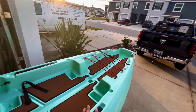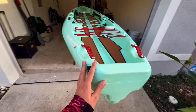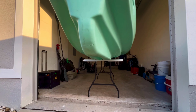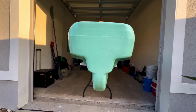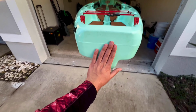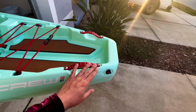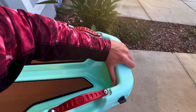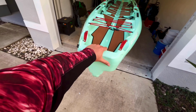Moving on back to the stern of the boat, this is where it really gets interesting. You can see underneath how it's molded, so you don't need any sort of fins or anything underneath. It has, I don't know what you call that, but it's molded perfectly to stay straight up and stable in the water. And then this back here is a mount for a motor, which is awesome. You have your drain plug right here, and then this right here is ready for a troller motor, or basically any type of power that you want to put on this kayak, which is insane.